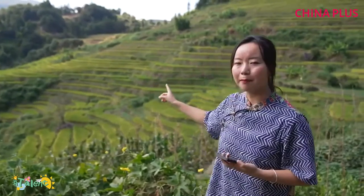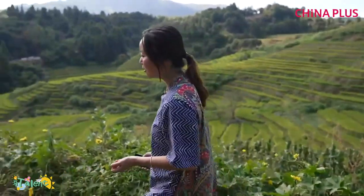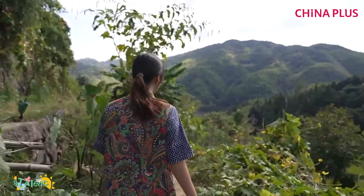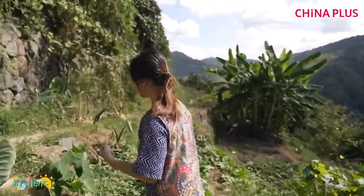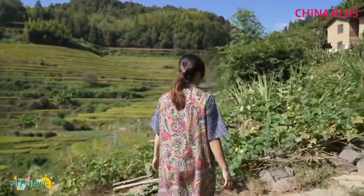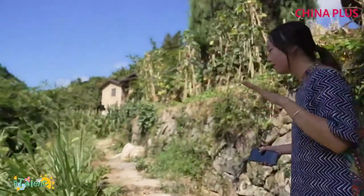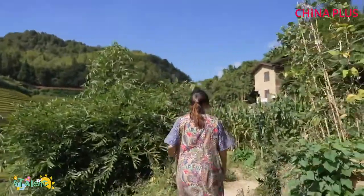So I will tell you a little bit about the terraces. Terrace fields are really popular and often seen in the southeast part of China, where they mostly grow rice because the temperature is quite warm and humid. However, the area is quite mountainous, so it's hard to have flat fields for ploughing. So they carved the mountain into one level of fields after another, and that is how they have terrace fields like this. Hard work finally pays off.